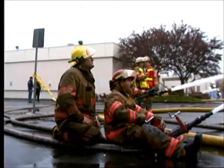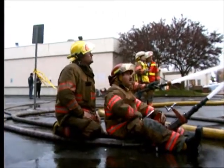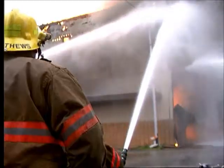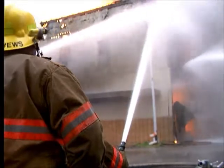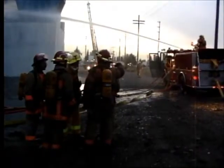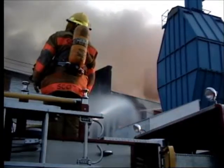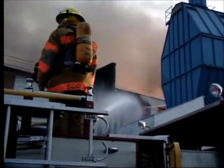If portable master streams will be used, you need to follow your department's SOP for dropping equipment and positioning so that hose lines can supply the master stream. If the turret on the apparatus will be used, you need to position so that the fire stream can reach the intended target.